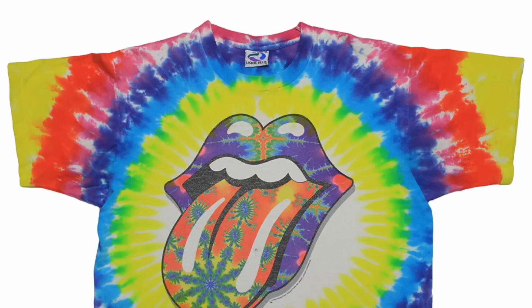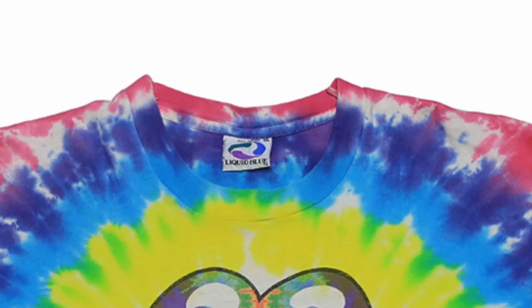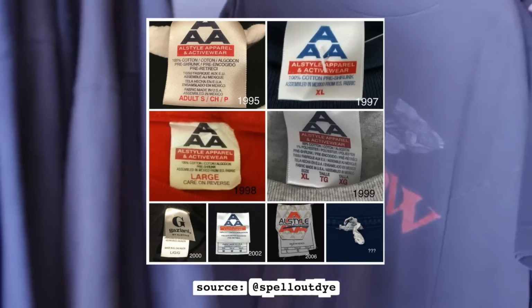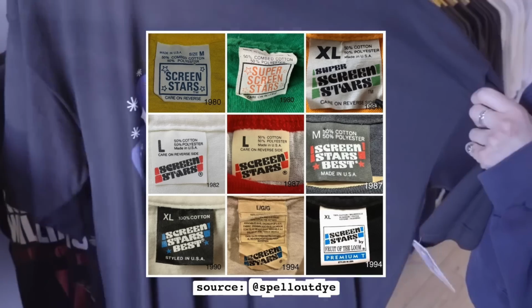You can identify a vintage t-shirt through one of the following methods. The most obvious one is to look at the tag at the back of the neck. Here are a few examples of vintage tags dated by year. This is normally a good identifier of a vintage t-shirt, but it takes a little bit of a trained eye and a bit of experience to get the hang of it.